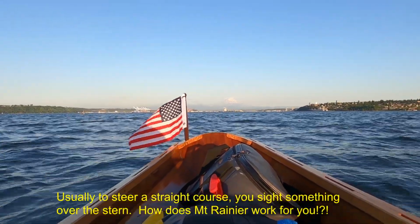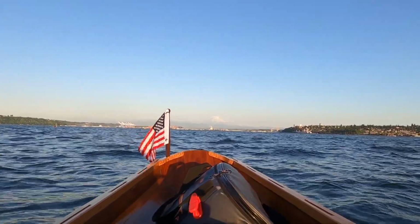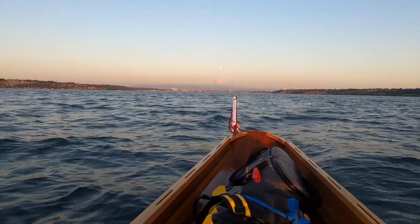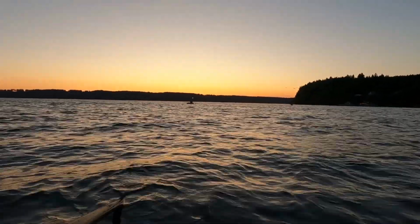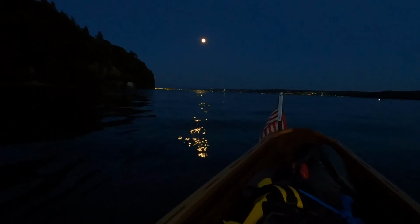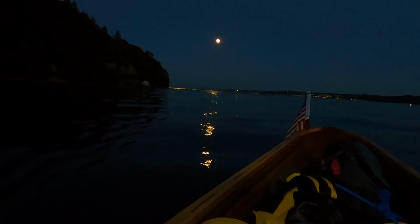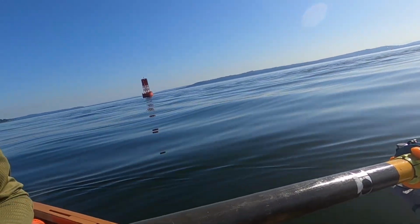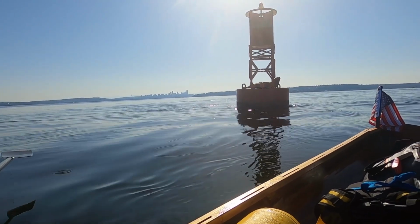Usually, to steer a straight course, you sight something over the stern. How's Mount Rainier work for you? It's gonna be a full moon tonight. Just getting dark. Moonlight on the water looks pretty cool. Tide rip coming up. I sure hope it's in my favor. Hey, this is in my favor and it's sea lion approved.